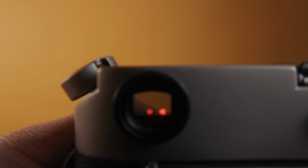the M6 for reference. When you're looking through the viewfinder, you'll see either 1 or 2 little red arrows. One arrow indicates that your image is either over or underexposed and that you've got to adjust settings like your aperture or shutter speed. 2 aligning arrows means that your image is well exposed.